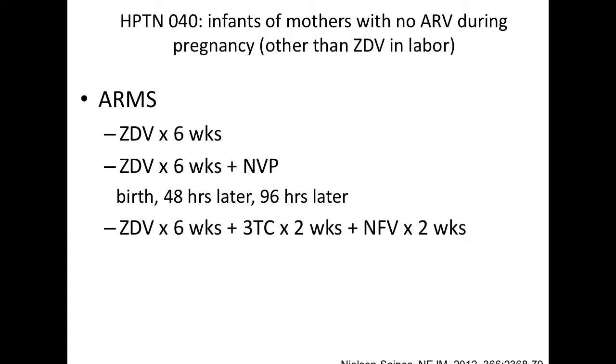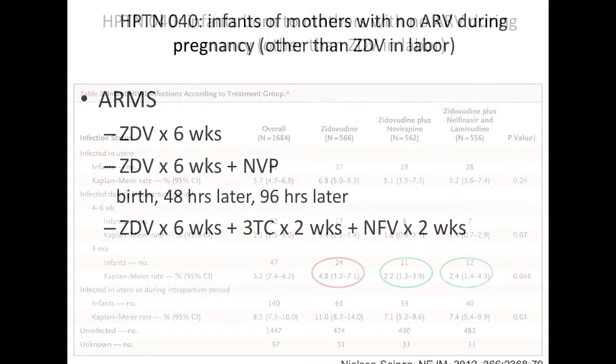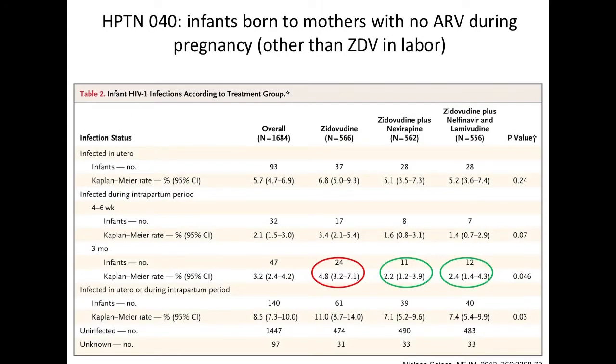And then the third arm was the so-called 3-drug arm, which was zidovudine plus lamivudine for 2 weeks, plus nelfinavir for 2 weeks. The results of this trial were published in the New England Journal in 2012. So here's the central finding of the trial. This is a table that summarizes treatment outcomes.